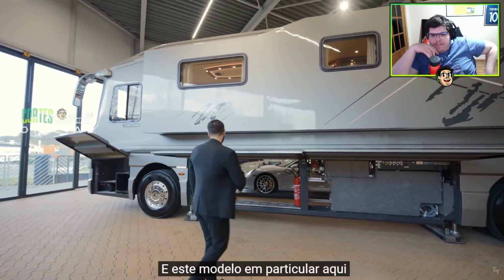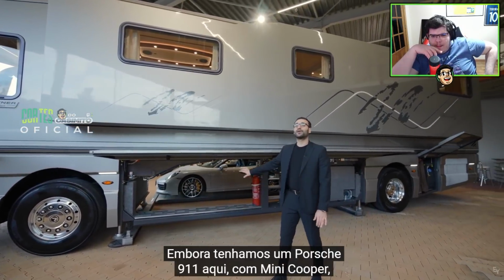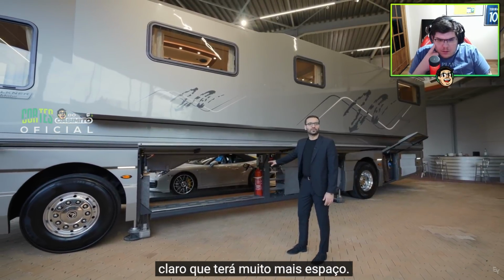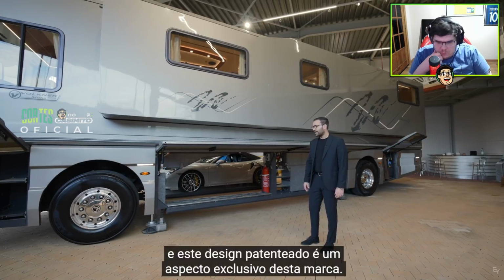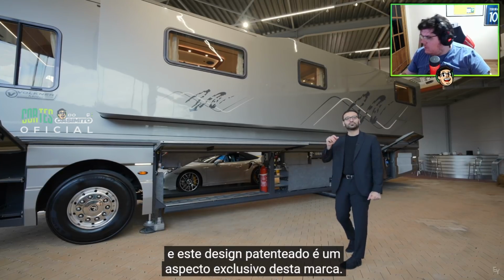Absolutely, Mikey. Well said. And this particular model right here was actually built for a Mini Cooper. Although we have a Porsche 911 here, with Mini Cooper, obviously you will get way more space here. You can put additional few bikes. You can access it from each side. Yeah. And this patented design here is such a unique aspect of this brand.